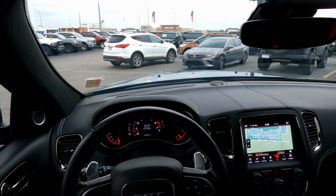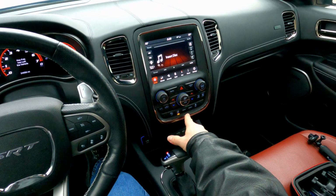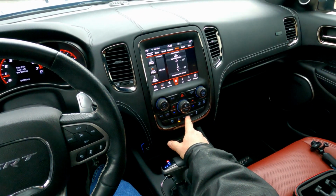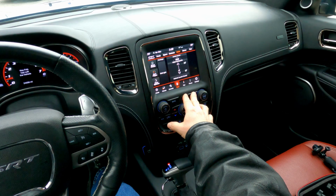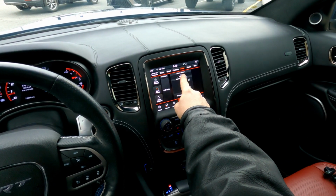Anyways, we're ready for a little POV test drive in the Durango SRT, and we're gonna see how we like it. All right, we're gonna pull up the SRT pages. One very cool thing about the Durango SRT, just like the Scat Pack, it has the track, the sport, custom, and auto modes.